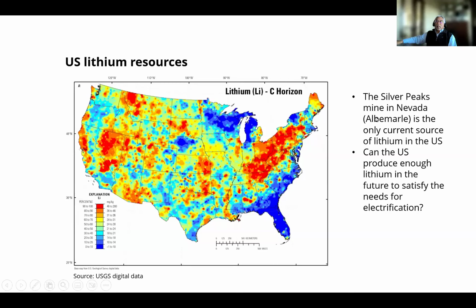And I think I would say that right now there is only one commercial operation in the United States. It's operated by one of the big players in the lithium global market, that's Albemarle, and it's coming from brine. So that's Silver Peak mine in Nevada. So if you look at this map, you can see, okay, there's a viable commercial mine here in this red zone.